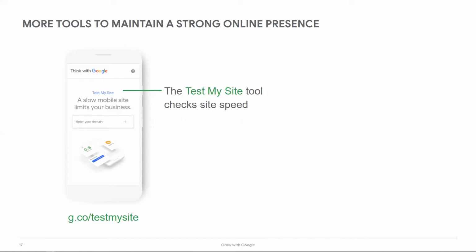So the first tool to give you is g.co/testmysite. It's a tool on your phone. You can do it right now if you want while we're here. You plug in your URL and it will give you some tips and tricks on how to do things better. So all of those conversions that we were just talking about and the importance and the 53% on the mobile thing, well, that's all about your load time. So you can check the speed of your website by trying out the Test My Site tool. It will go through and give you suggestions on what to make better after it evaluates your site. So it'll generate a report for you. It'll give you very specific suggestions on things that you can work on to help your optimization.